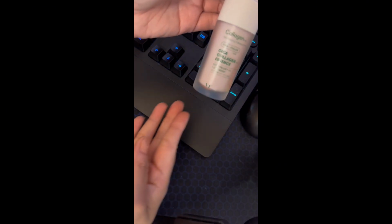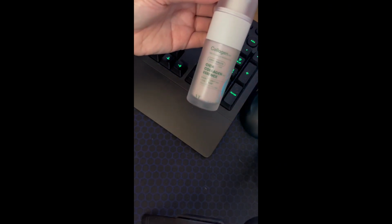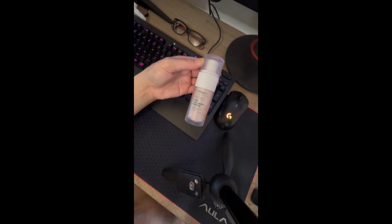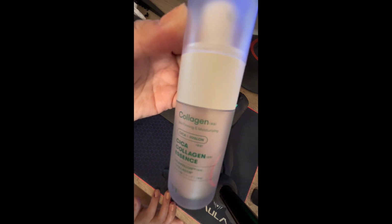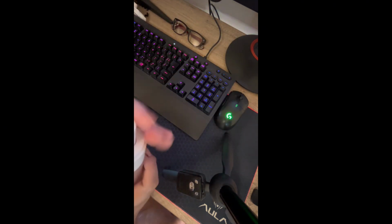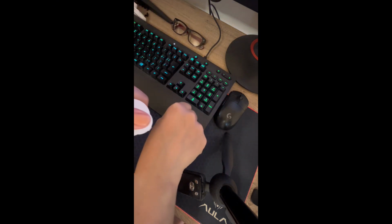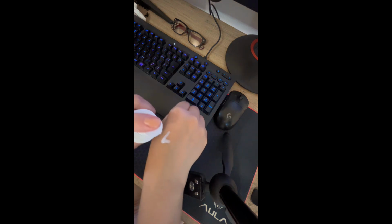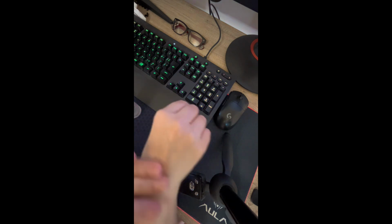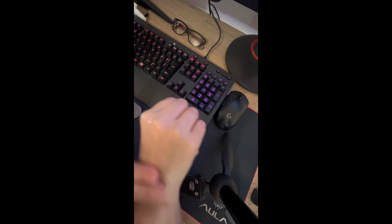But see, I'm gonna put it away. See, this is the product. This is it. See, I'm gonna focus it. Focus like this. See here. Very nice. And then let's open. So it has a pump here, and let's try it there. Oh, see, look at this. Wow, see, very nice.